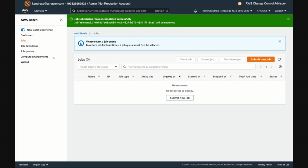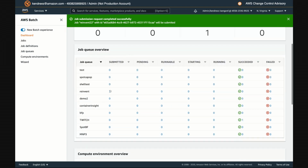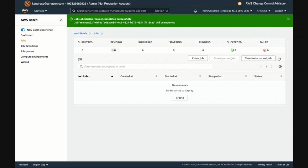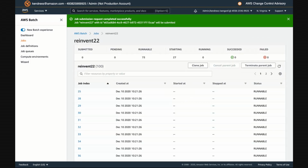Right, and so essentially you can see, even with me talking through a bunch of the options, I don't know how long that was, but it was like 5 minutes, and I already have a complete architecture set up. All right, so if we want to see what's going on, I've got my reinvent job here, and I'll click into this. This is what's called a job array. So an array job in AWS Batch is simply a concept that will allow me to track multiple jobs under one single thing.